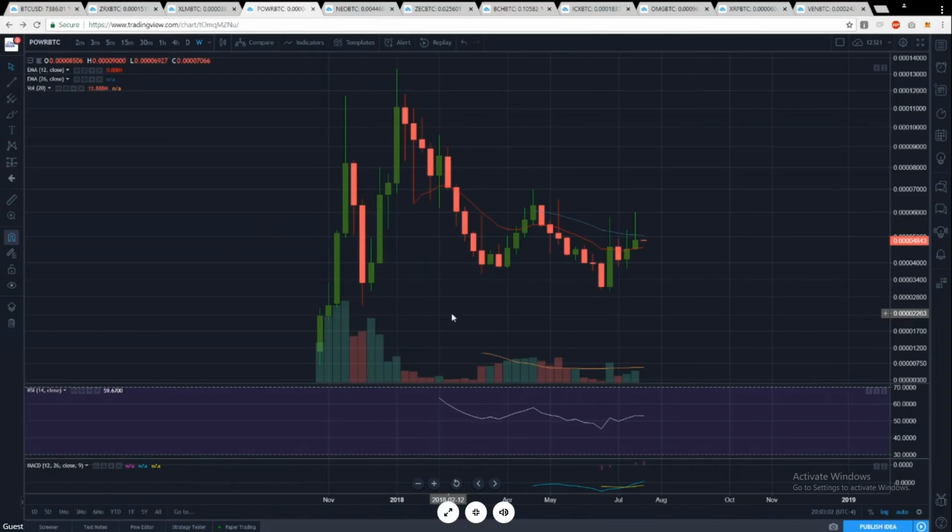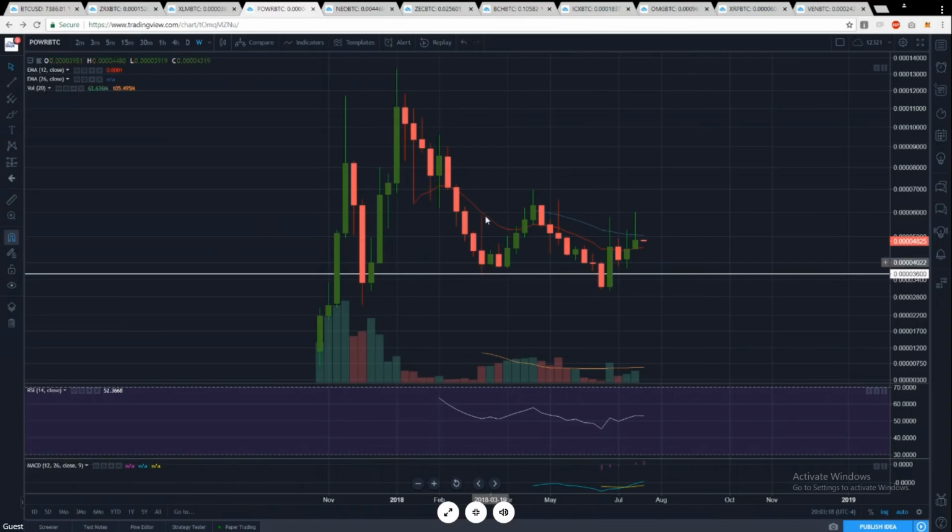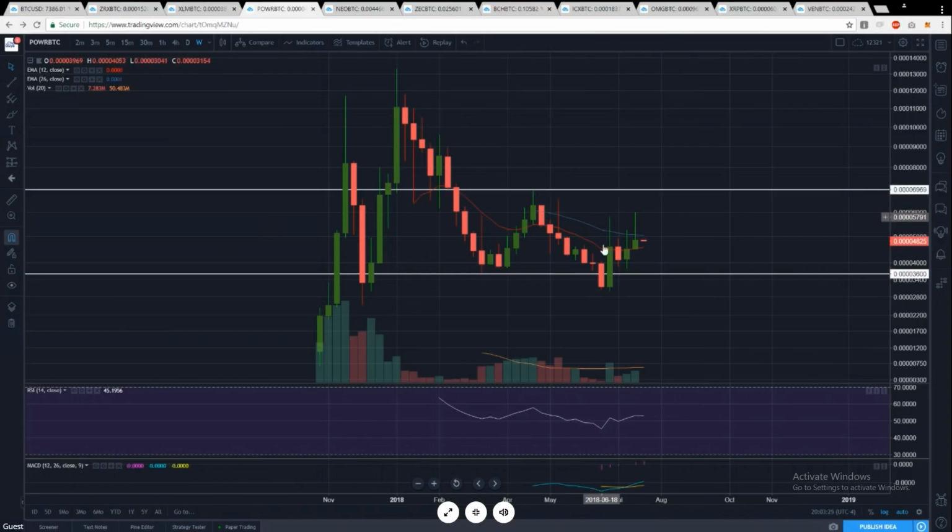So POWR, this is where we start shifting from names that are now starting to lose their weekly uptrend. So there's not many names that are very strong versus Bitcoin, and we just went through the two that still have their uptrend. We can see POWR breaking the support level of 3.6 is definitely a bear break, and we're still in a clear lower high, lower low pattern. It's just not as weak as the rest of the names that we're going to be looking at.